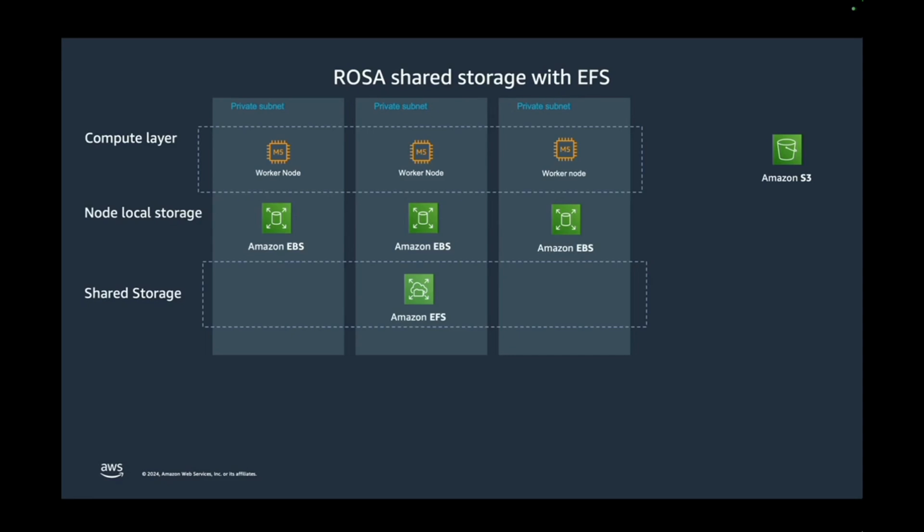The next thing that we had a look at was shared storage for the Maximo environment. So this is again going to be where we see AWS native services like the Elastic File System being supported by Maximo as well as in OpenShift.